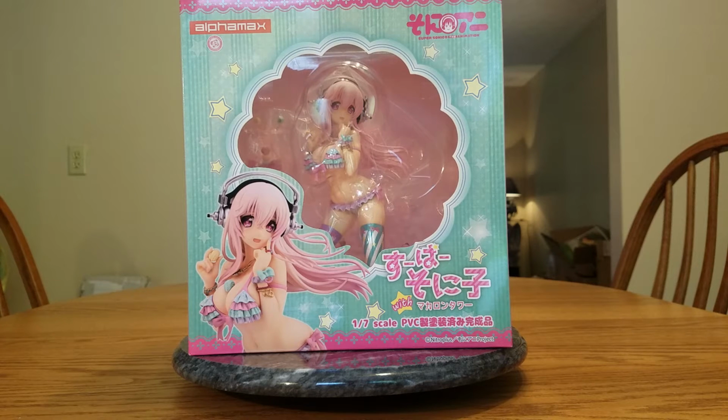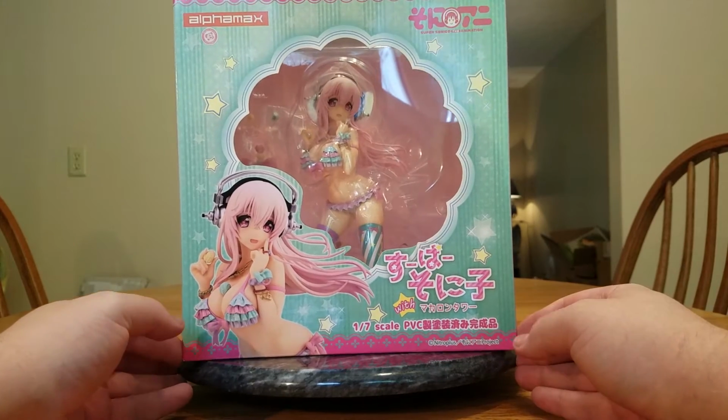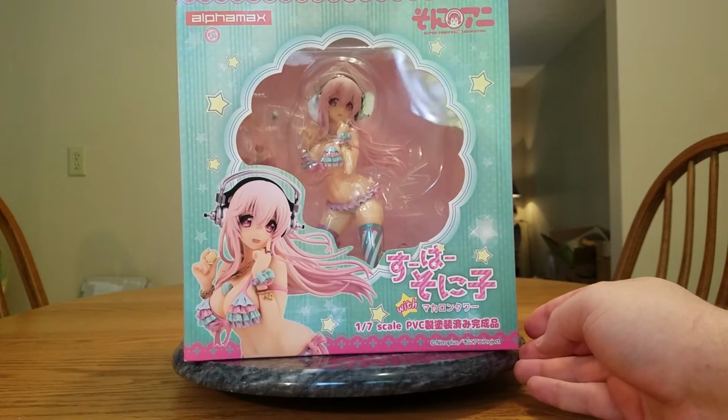And I paid 10,920 yen for her, plus $40 shipping, which equated to about $110 plus $40 shipping. Be warned, she is expensive to ship. And then, like I said, I already told you this shipping story, so I'm not going to go into it again. So we'll go ahead and spin her around.